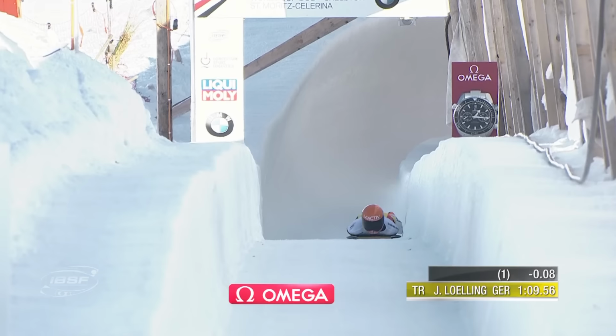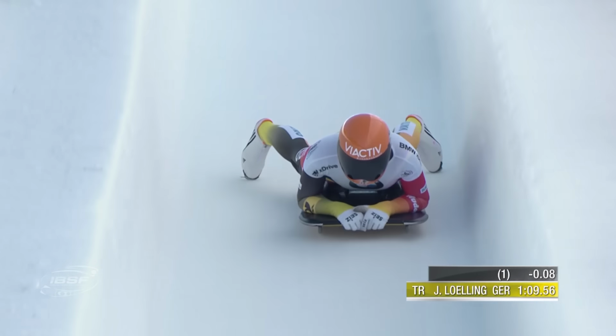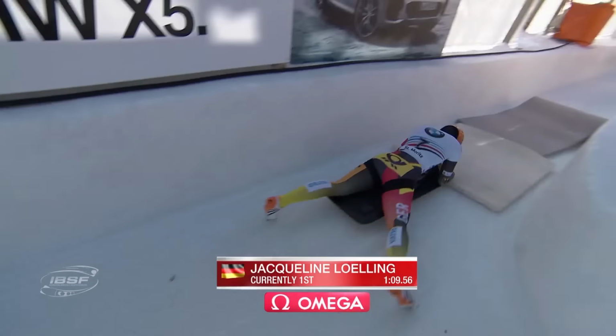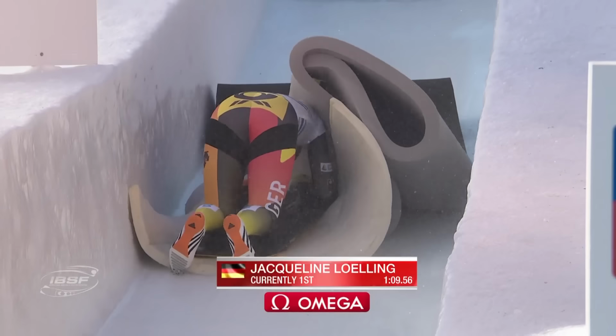Is it a new track record? It is a new track record. 109.56. She has the lead, and that may be the first time she's ever had a lead here in St. Moritz. 136 speed. We're starting to approach Whistler level speeds here at the bottom of the track.